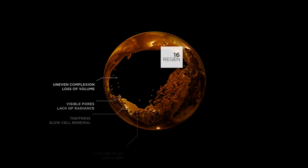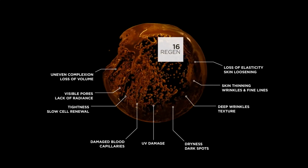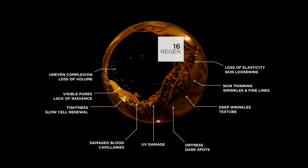We're talking about dark spots, dark circles, skin puffiness. We're talking about dilated pores, skin redness, the loss of moisture, the loss of essential lipids, the loss of skin density. All those signs need to be addressed simultaneously if you truly want to achieve healthy skin inside and out.